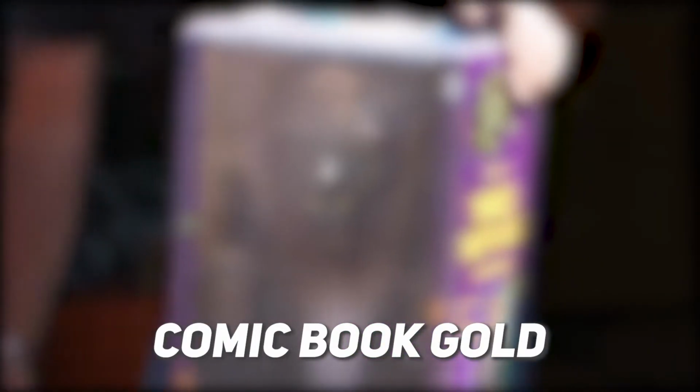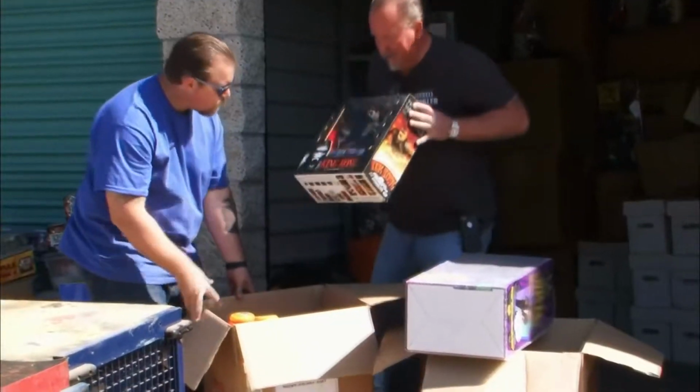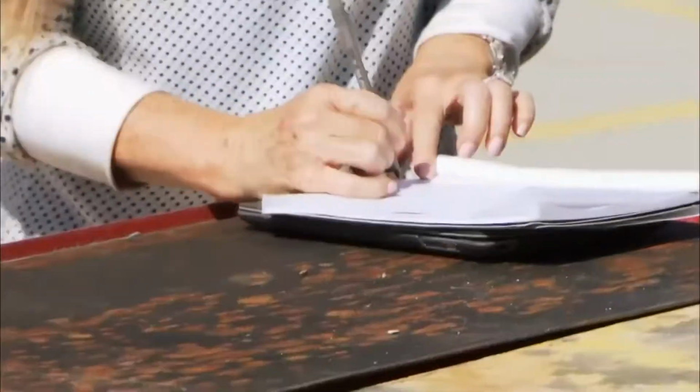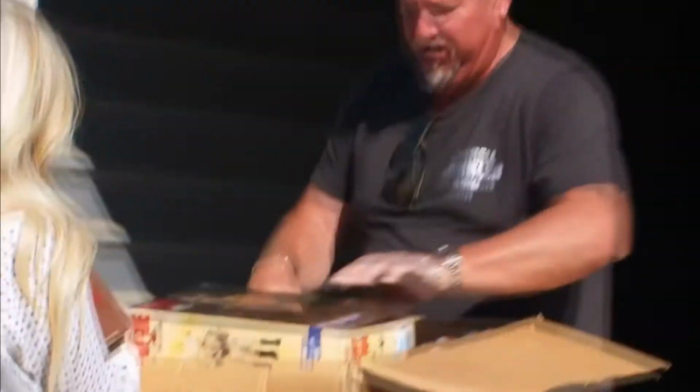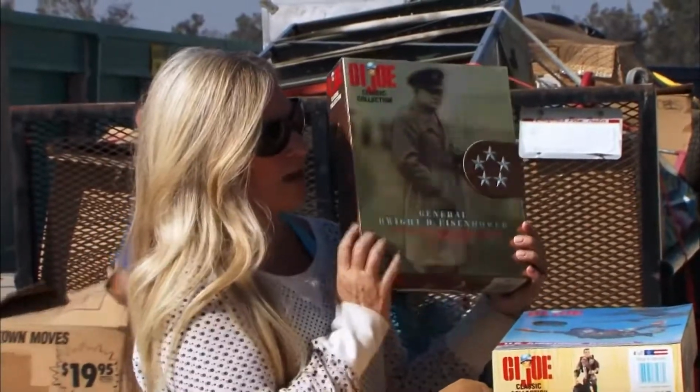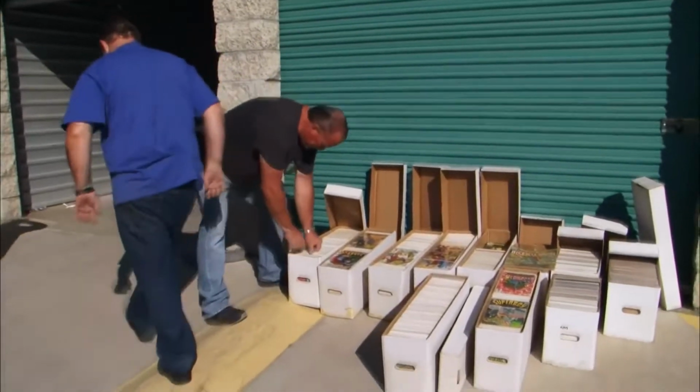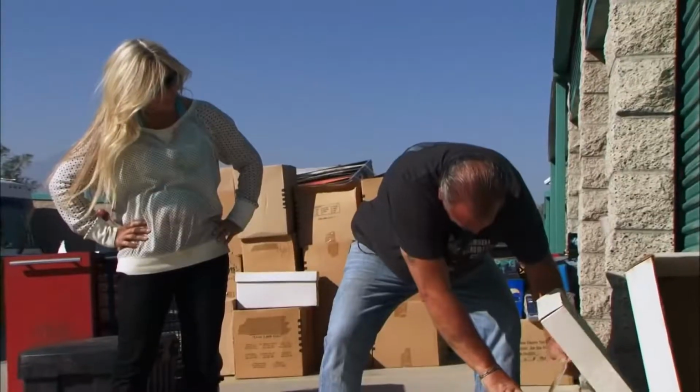Number 2. Comic Book Gold. When Daryl Sheets, aka The Gambler, spent $2,700 on a storage locker, he soon realized that it was one of the best decisions he had ever made. The unit was filled to the brim with comic book memorabilia, valuable toys, and collectible dolls. In total, the comic book gold was worth a whopping $90,000, which left the viewers shook. Surely, luck was on Daryl's side.